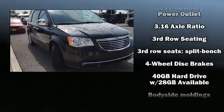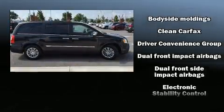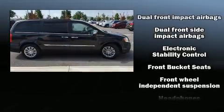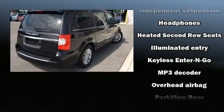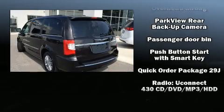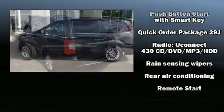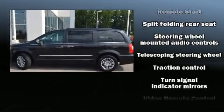Chrysler also prioritized safety and security by including anti-whiplash front head restraints, a security system, and 4-wheel disc brakes with ABS. For added security, dynamic stability control supplements the drivetrain. This vehicle has achieved certified pre-owned status by passing Chrysler's rigorous certification process.